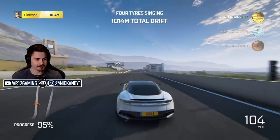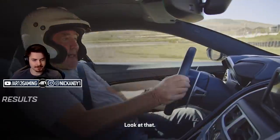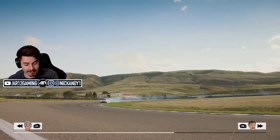Look at that. 1,000 meters drift. Here, we'll get a little more. There you go. I'm too good at this. 1,100 meters, we're all gold still. I have a feeling this car is insanely quick.